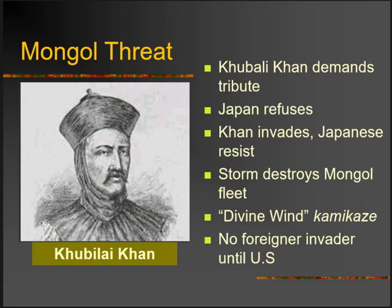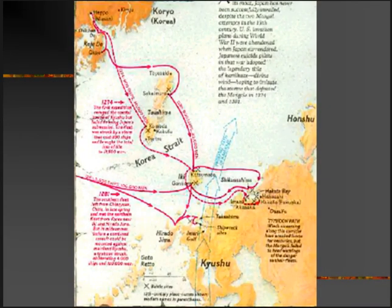So I have a map here I want to show you. I think this is from a National Geographic magazine that shows you the route of the storm. Kind of hard to see, but you see this dotted blue arrow. This appears to be the route of the storm. And then here is the navy of the Mongols as they're coming. Some of them coming from Korea, some of them coming from China, and they get caught in this storm. And of course, the Japanese are also fighting them. But the storm is a real turning point then.